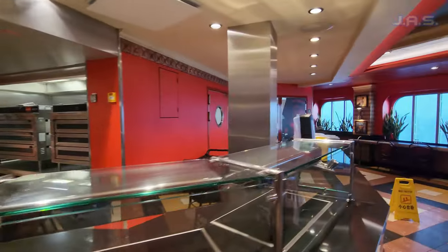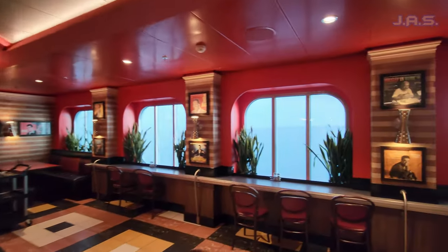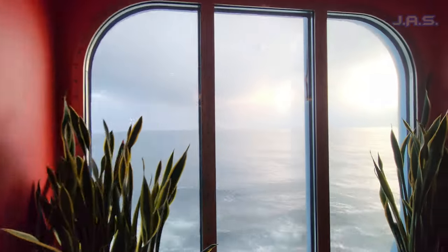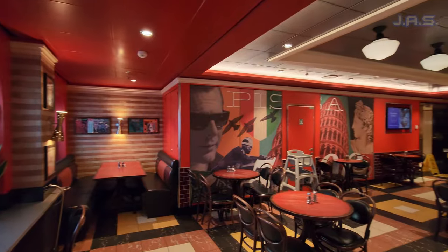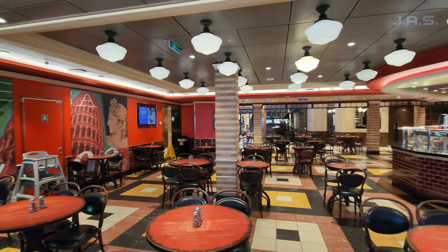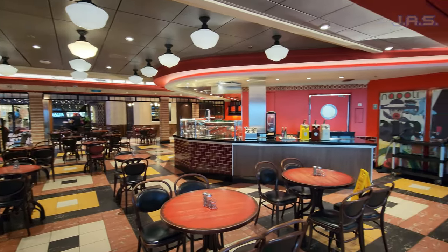Now, on my previous couple of cruises, this Sorrento's Pizza was one of my favorite places to go, but the quality on this ship just was not the same. I don't really know what was going on with the food on this ship altogether. I'll definitely get into that in my solo review, my documentary I've got coming out soon. But right now, just as a quick heads up, I did not enjoy the pizza. I think I got it twice, and both times I couldn't finish it.